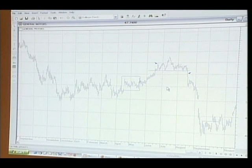Okay. But just remember, you've got all your puts still. Now it could go up here, go right back to 55, and then just pancake right there. In which case, you've got a problem. Right. But that's the nature of the beast. Okay.